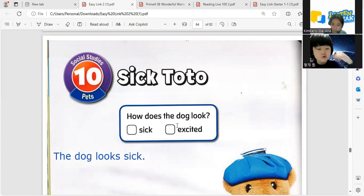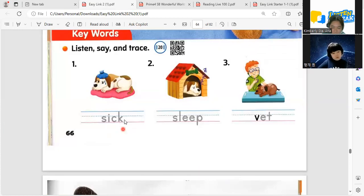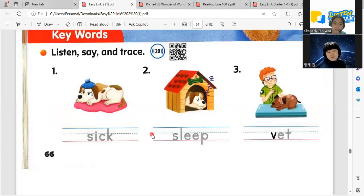The dog looks sick. Good job. Good job, Tori. Now, let's try this together. Let's learn some new words. What's the first word here? Sick. Sick. Okay.